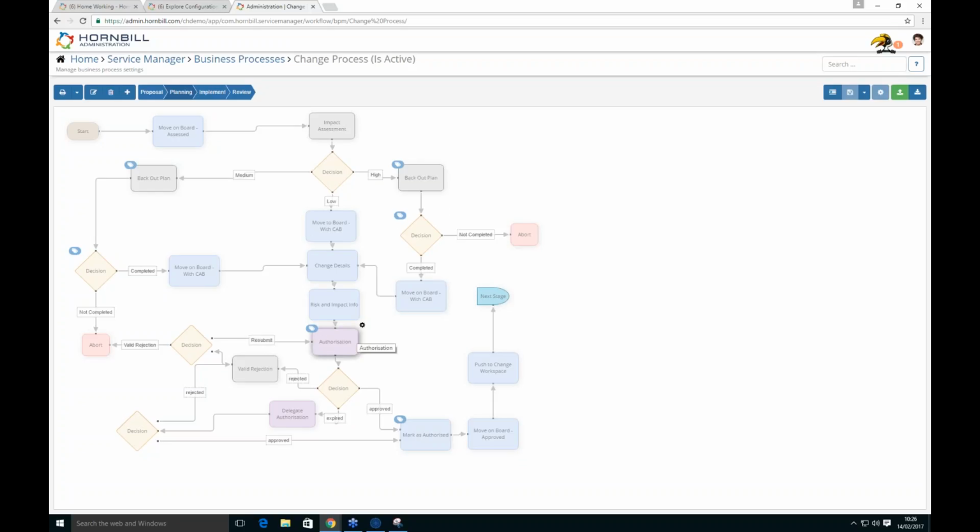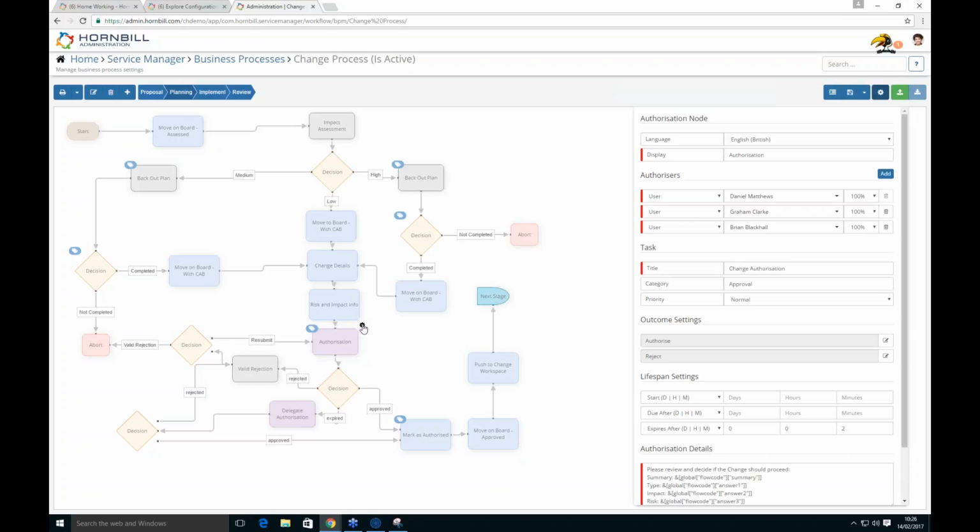All of this complexity is hidden for the analyst or the end users on this portal, but obviously they can see how it's going with the heads-up display. The authorization in this system, I'll be honest, is similar to Supportworks. In this case, we have 3 named users. This could be the CAB, each with 100% weighting, so whoever gets there first can authorize a request against this process.